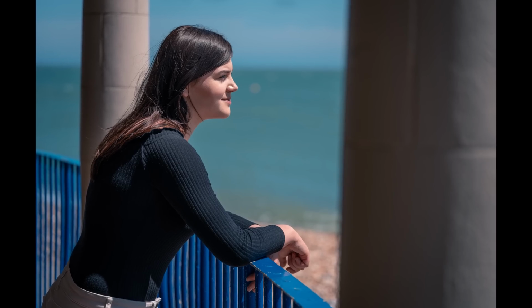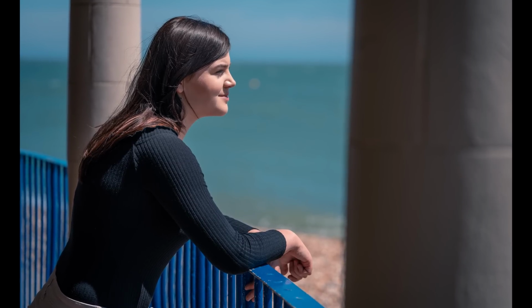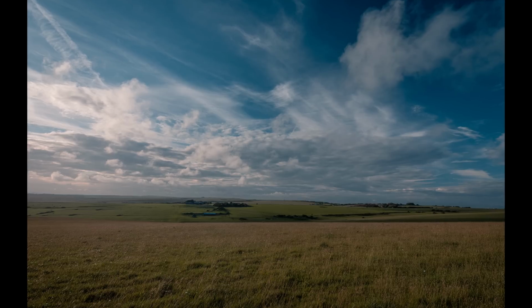Otherwise, as you'd expect from Fujifilm, the colors are really nice. I'm always so impressed with the colors from Fujifilm. They just look really, really good, and that's no different here. They look great. Again, the color reproduction is lovely. It's nice and vibrant. It really matches the kind of style that I usually go for anyway.